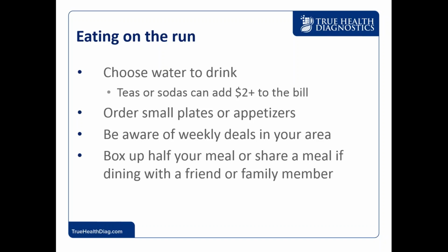Does anybody have any restaurant money-saving tips? Share those if you have them.